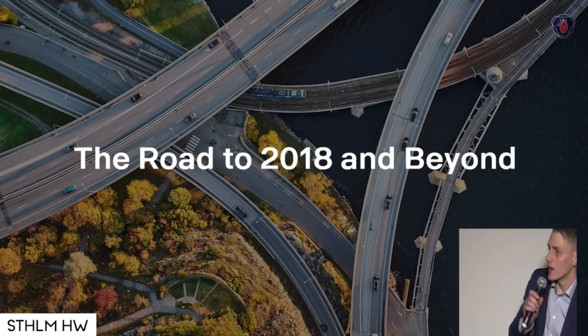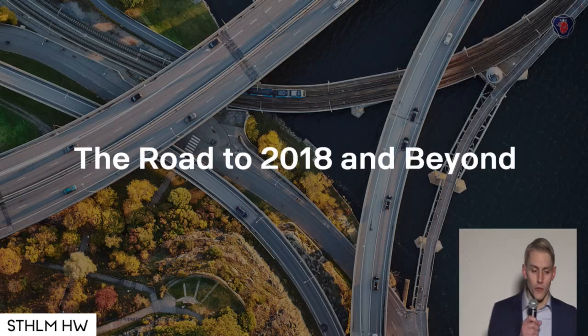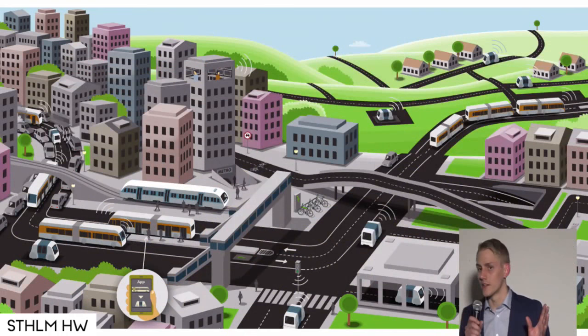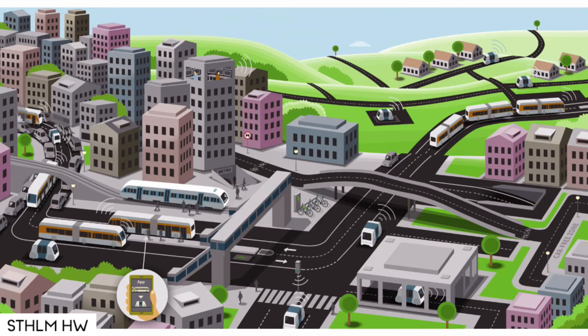And I would just like to wrap it up and show you how the future might look. I will go to the final slide directly. This is a visionary image of a connected city. It's electrified and it's autonomous. So mobility might be provided as a service.